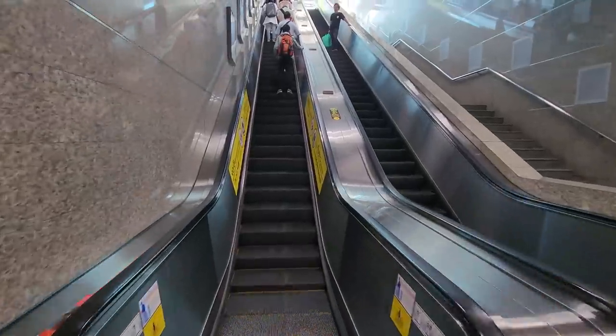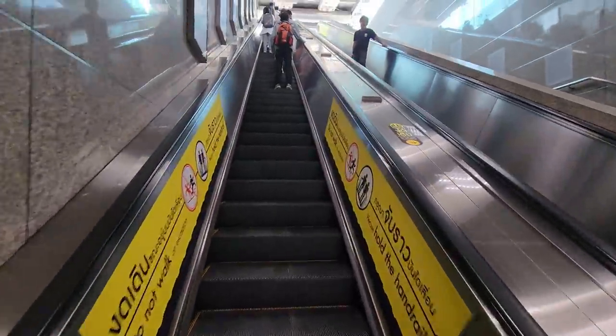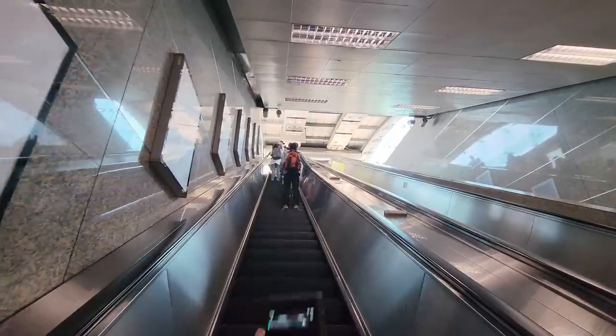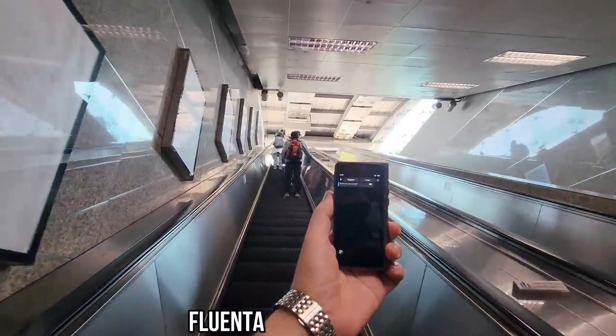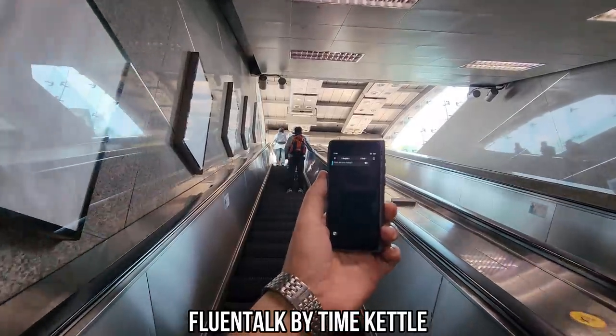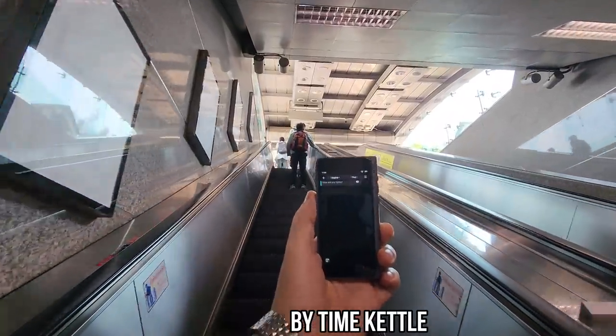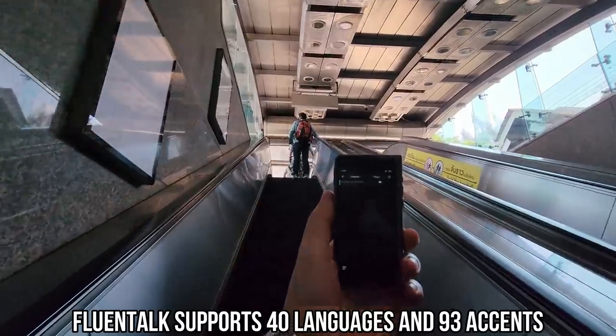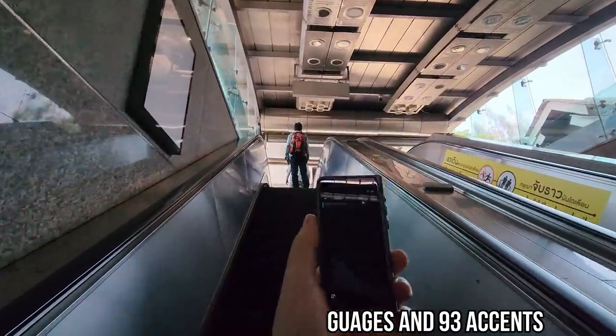First of all, I want to give an update regarding the Chatuchak Market. How is it at the moment? It should be busy again. And the second thing is, I have a Fluentalk, and this is a new device that I obtained. With this device, you can basically translate everything from English into Thai and Thai to English. So let's see how that works.